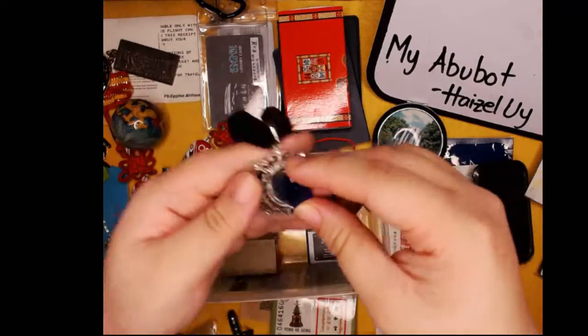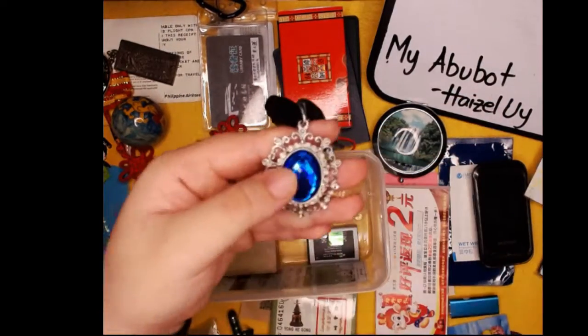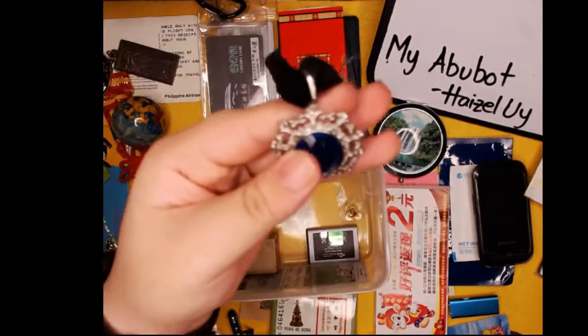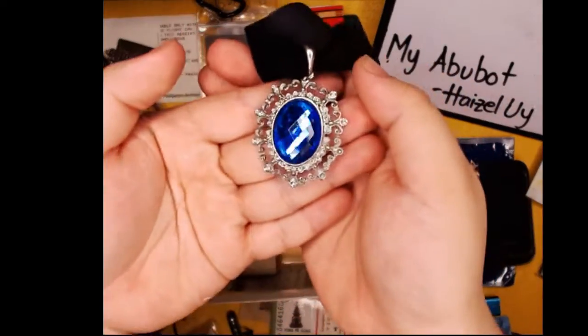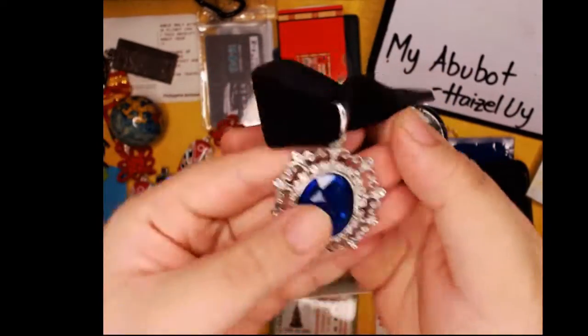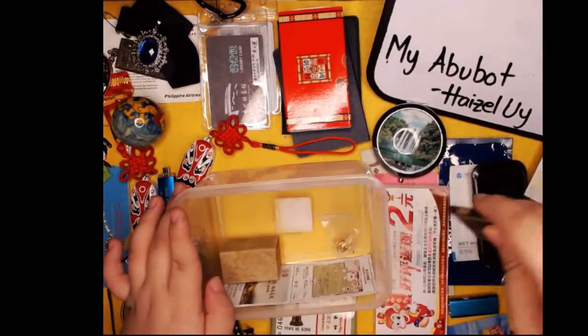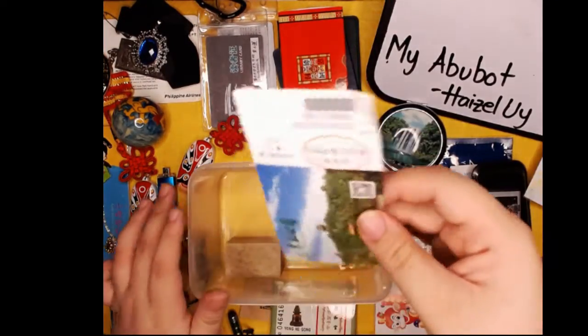Oh, this is a gemstone for my necklace. Okay, I'll try to show that one. Let's see, look how pretty it is. I liked blue before. I still like blue right now, but I'm more of a green. I don't know. They say when your mood changes, or sometime in your life your favorite color changes, your personality also changes.